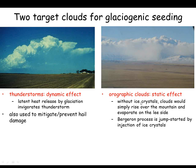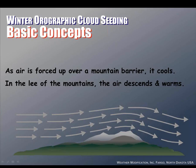So by the injection of ice crystals or ice nuclei that produce ice crystals, the Bergeron process can be jump-started. And it's that kind of process that, for instance, Weather Modification Incorporated, based in Fargo, North Dakota, uses to promote its business to enhance precipitation. So here are some slides from Weather Modification, and I've modified the text a little bit, but the slides come from Weather Modification.